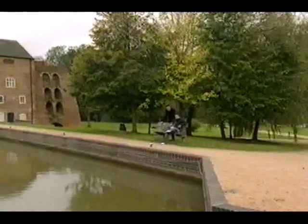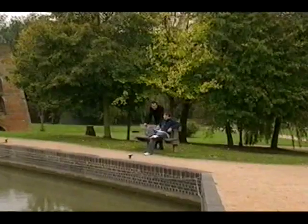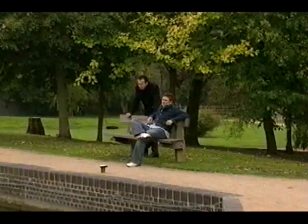What are you doing here? I'm kind of kicking back, you know, possibly considering trading in my Harley for one of these narrow boats, you know, more relaxed way of life. Oh, you're enjoying yourself. Well, we're working very hard.